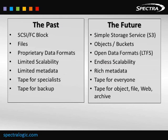Those are effectively the only additional command sets that were added to the original S3 API that's in wide-scale use today. So the whole purpose of the BlackPearl appliance was to start changing the way folks had looked at storage, particularly tape storage in the past. Moving from SCSI fiber channel block and files, lots of proprietary data formats and applications with limited scalability, practically no metadata, and effectively designed for specialists for very finite uses.